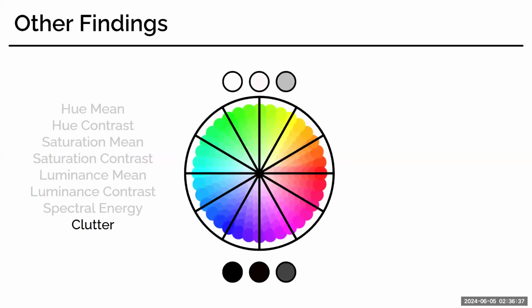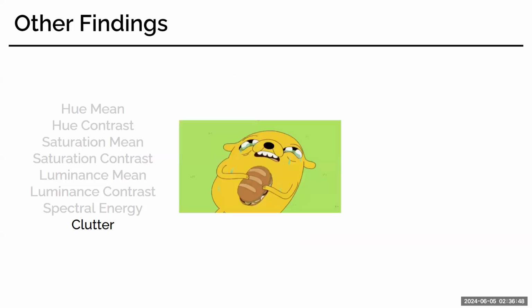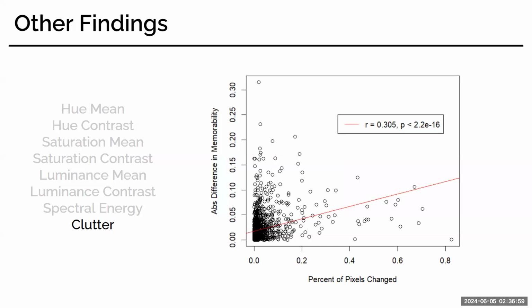We also looked at color. Again, previous studies have shown that color doesn't have a great impact on memorability. And I dug and I dug and I dug, and I really wanted to see if there was something. There was not. I was very sad, and this has been an ongoing debate between me and my PI, and I refuse to give up. But yeah, so no impact of color. And the last thing is that there was a positive correlation between the number of pixels that changed and the change in memorability. So not surprisingly, the more you change in the image, the more the memorability will change.